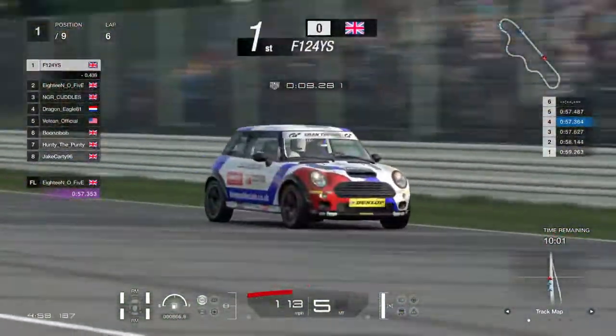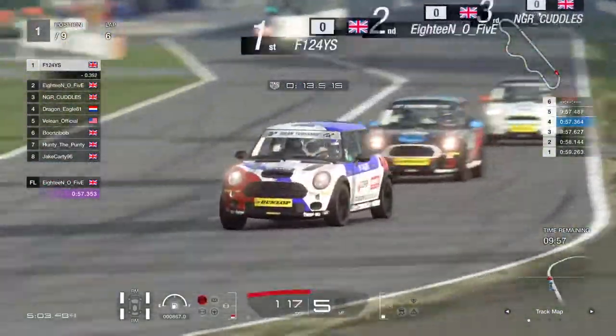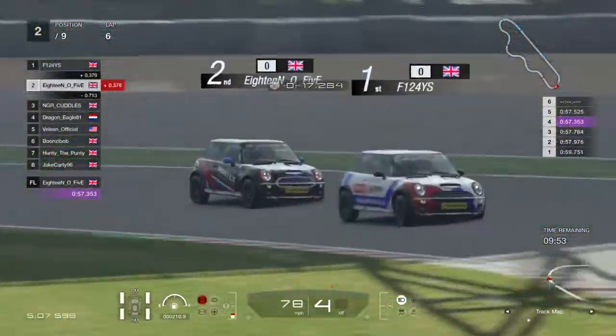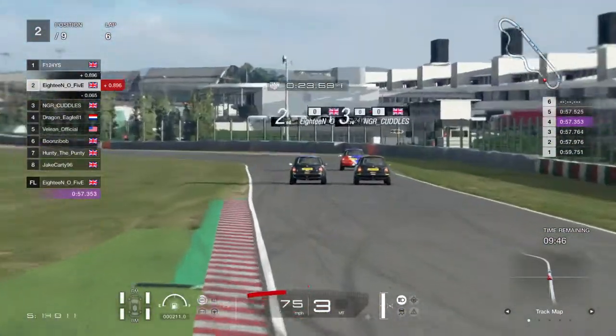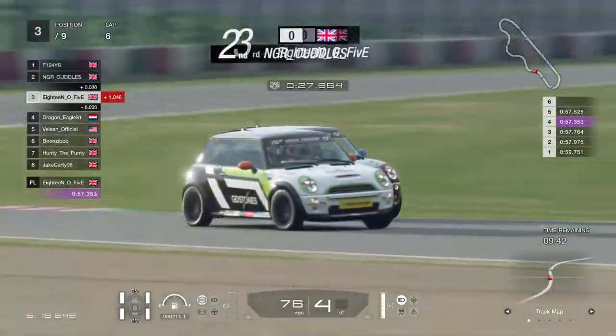So still a pretty close fight at the front. That gap again, only 0.3 of a second between F124. NGR Cuddles still in the fight. 18.05's run wide. That's going to compromise him. NGR Cuddles then side by side into here. But 18.05 will have the inside line. Cuddles is making a move.